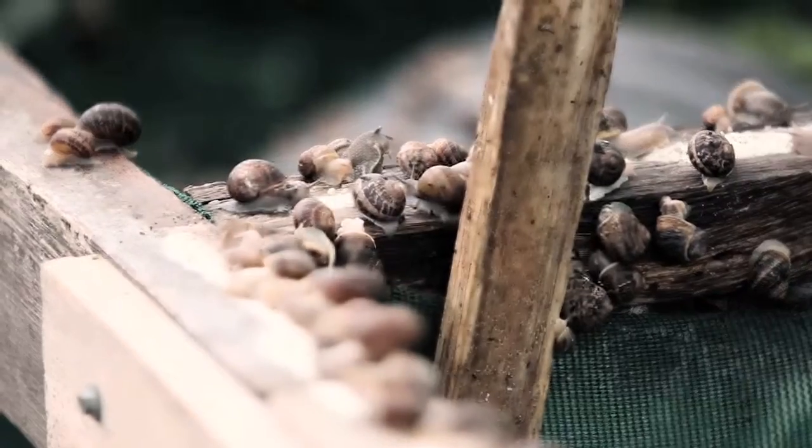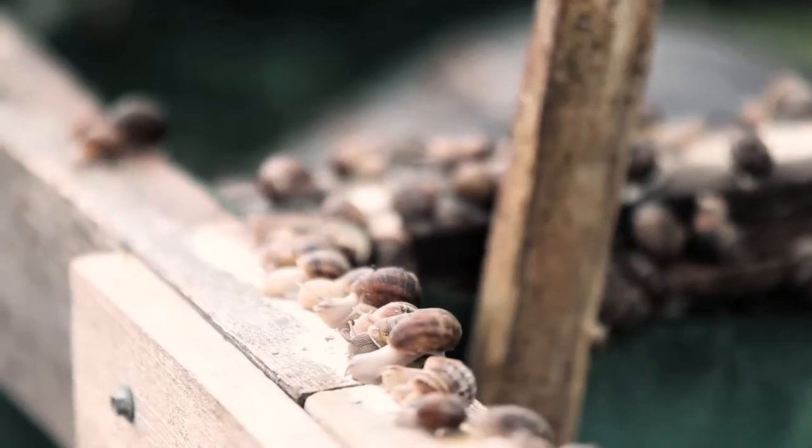Excellent. I've noticed that the snails are out and about today. Yes. There are certain times of year I can't put them on the menu. Are they seasonal? Yes, they hibernate in winter and live off their body fats. So as soon as it starts to get cold, they'll just go to sleep.